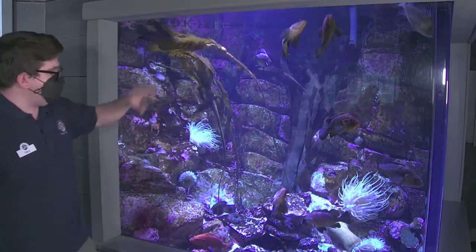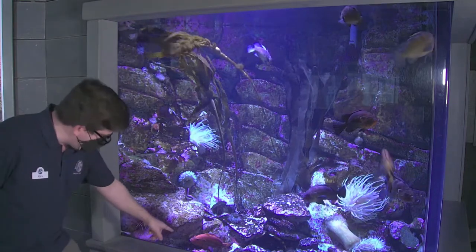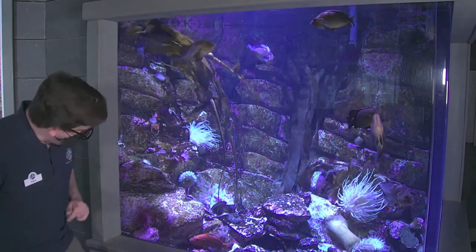So I'm actually going to go back to that next little tank because you can see the rockfish here. Behind me in this tank, we got a lot of quillback rockfish. We do actually have a little yellow-eye rockfish down there. Oh, you can just barely see it at the bottom of the screen. This nice kind of orange fish there.